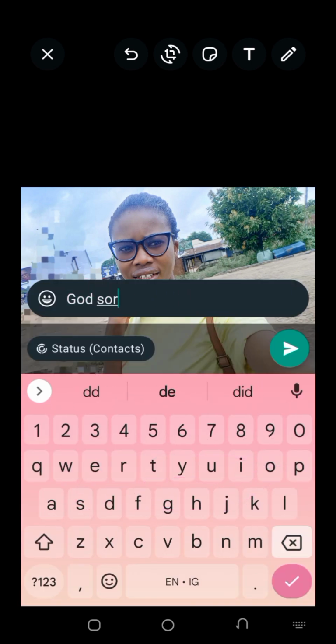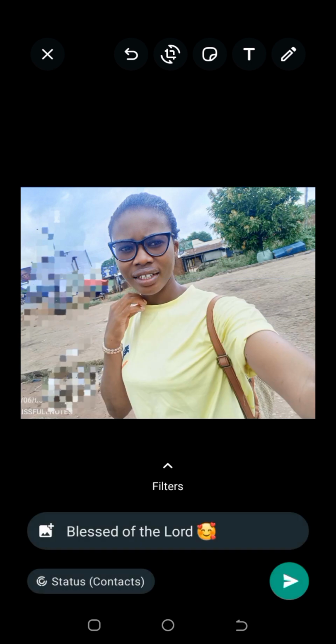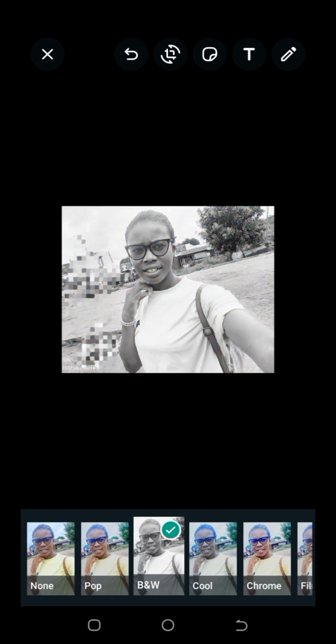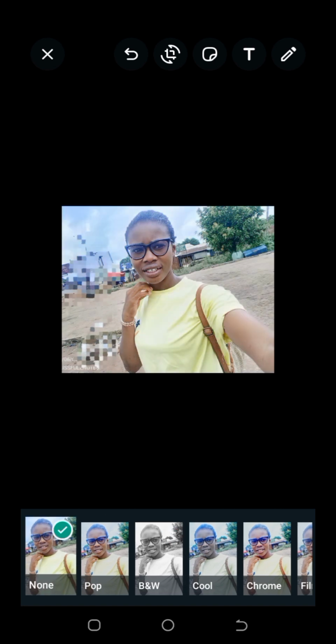Then you can type whatever you want to type. If you don't want to type anything, you can just post your emoji or your picture like that. So that is just it. Also, you can check for filters if you are the type that likes filters on your phone.